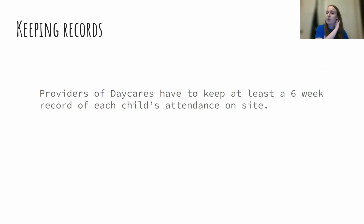Daycare providers also have to make sure that they keep a 6-week record of each child's attendance on site. This is for a couple different reasons, but that's something that the providers need to make sure that they're doing. It's not necessarily something that you ever need to be aware of.